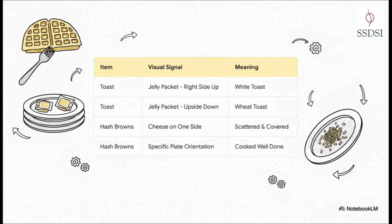Now here's where it gets really clever. They create this entire code using stuff they already have lying around. See a jelly packet sitting right side up on the plate? That means white toast. Is it upside down? That's wheat toast. A slice of cheese sitting on one side of the plate tells the cook the hash browns are scattered and covered. It's a language that anyone can learn in like 5 seconds.